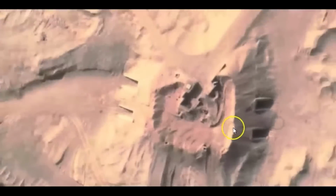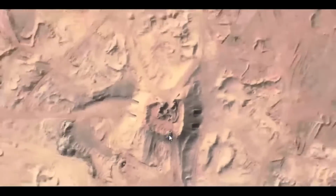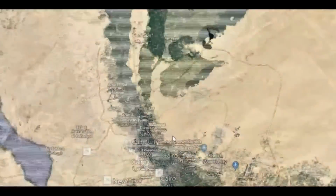So these are in close proximity. What's interesting, who knows what this spot represents? I'd like to find out. Now, let's talk about what was happening.